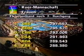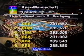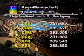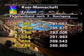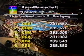And there we are, the positions after two rotations. Soviet Union well in the lead. Romania now clear in second place. China holding on to the bronze position with the USA fourth. We'll take another break now. Join us again in a couple of minutes.